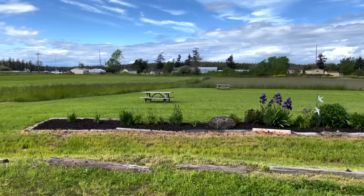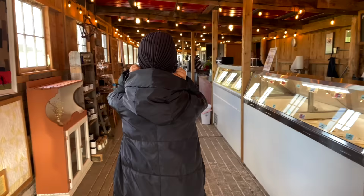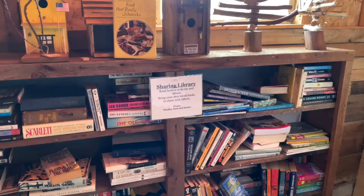We're visiting Whidbey Farm and Market. Once a historic dairy farm, some buildings that fell to unuse transformed into a lively farm market and community space. They offer locally sourced goods, including produce and meat. All right, soon they're gonna be serving coffee. They're waiting for permits. Sharing library, read here or at home and return.